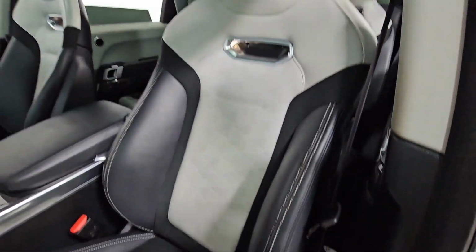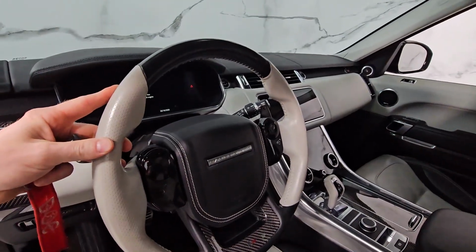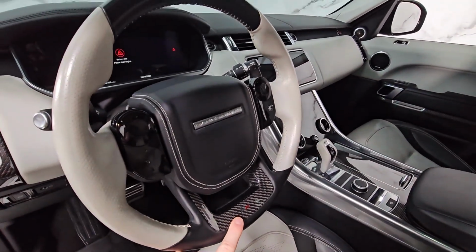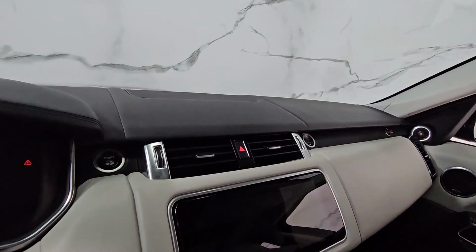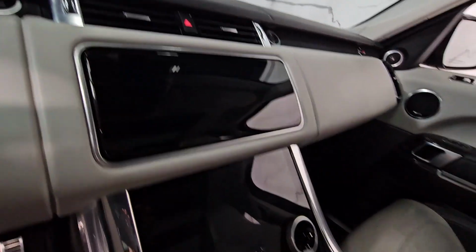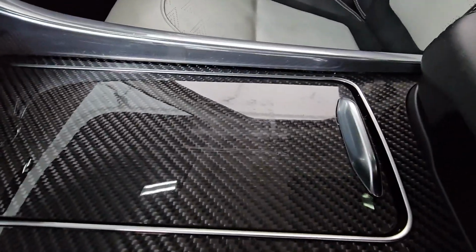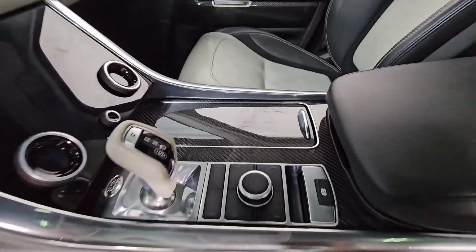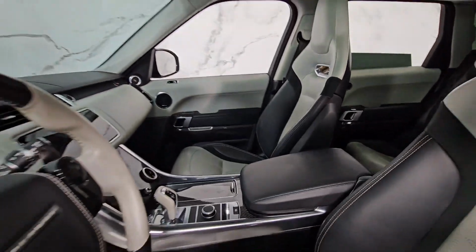Upper section looks nice. Here on the steering wheel, got the matching leather with the carbon. It says battery low here. I've had the doors open and stuff, so we'll be starting it and driving it soon. Big screen, actually double screen. Carbon here. You do have some light scuffs from it sliding in and out. Other than that, looks incredible in here.